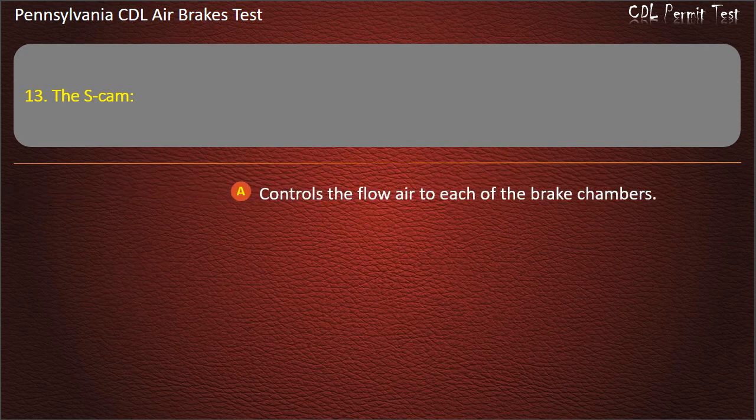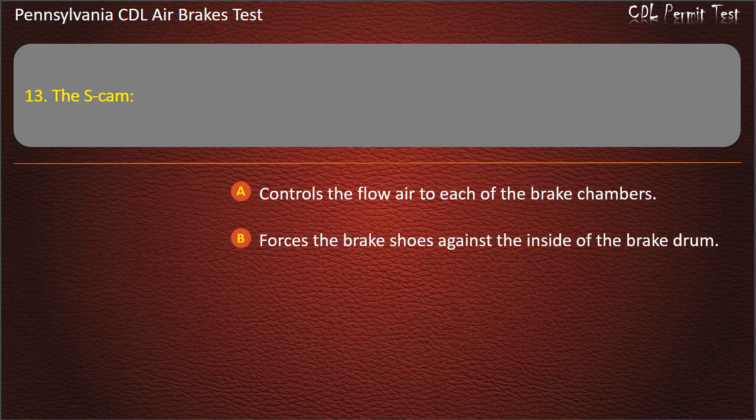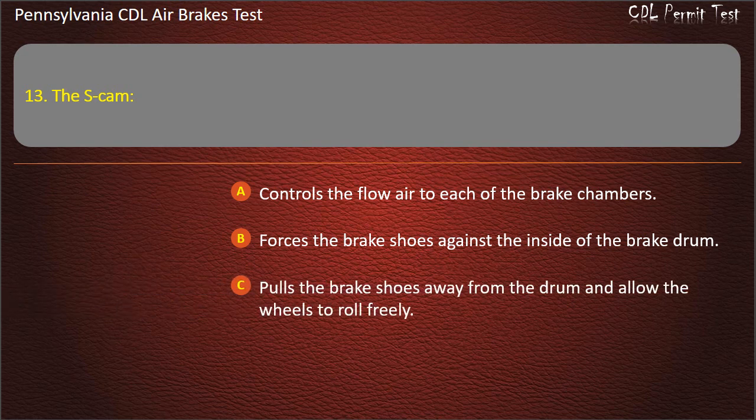Question 13. The S-cam controls the flow of air to each of the brake chambers. Forces the brake shoes against the inside of the brake drum. Pulls the brake shoes away from the drum and allows the wheels to roll freely. Answer. Forces the brake shoes against the inside of the brake drum.